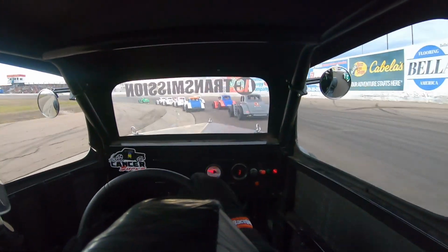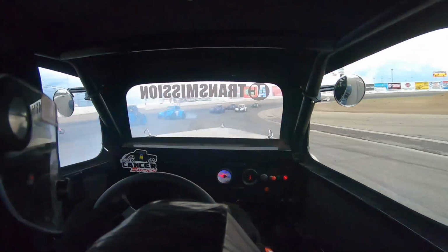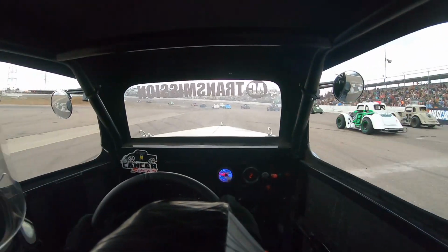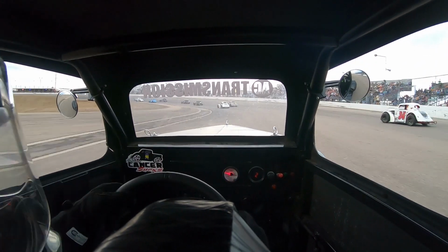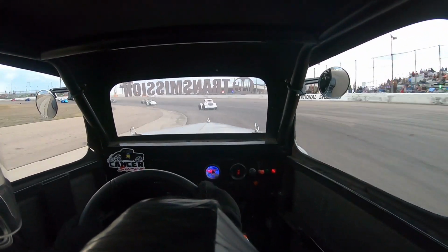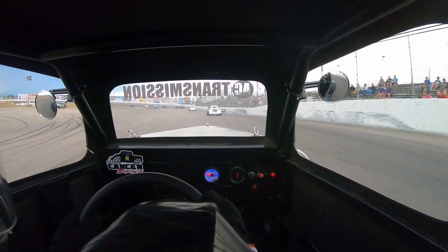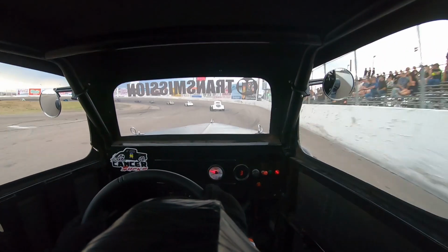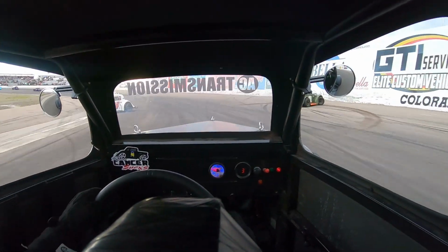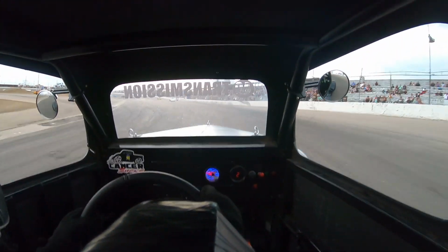But unfortunately, we were trying a little too hard and just went around on our own. Luckily, no one hit us and we didn't cause anyone else to make contact, so we kept her rolling, ended up in the back, which right now isn't a huge deal. It's only lap 1 of a 17-lap dash, so we felt like our recovery was pretty good. And then not even a full lap later, there were 2 more cars that went around in front of us. Luckily, we were able to split them and avoid making contact with them, but that of course brought out another caution, so we'll rack them up and try it again.